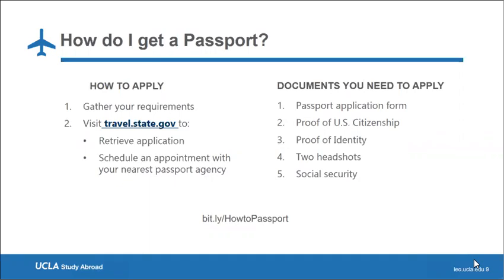Once you have all this information, you go to that travel.state.gov website, find a local agency, and that PDF file that I will be sending to you after this presentation, there will be a sheet with local agencies within the UCLA Westwood area. So we do have that for you. There's also a short link. It's about 4 or 5 minutes on bit.ly/how-to-passport. It's a very brief video provided by another UC campus on quick steps on how to obtain a passport if you haven't begun that process already.